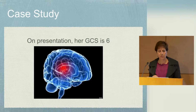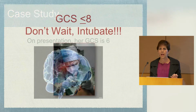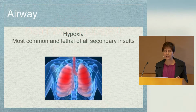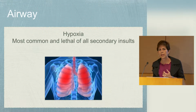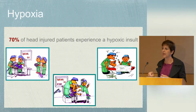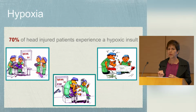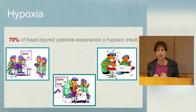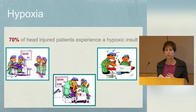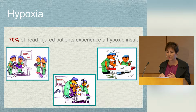By the time trauma Xerox reaches your hospital, her GCS drops to 6. Now, red flags should be going off in your head. And the reason is because anybody who has a GCS less than 8, you shouldn't wait, you should intubate, okay? This should be your motto. And the reason is because hypoxia is the most common and lethal of all secondary brain injuries. In fact, literature has shown us that greater than 70% of all TBI patients will experience a hypoxic insult within the first few hours of care. A single episode of hypoxia leads to a 2-fold increase in mortality in these patients. Hypoxia is defined as a PaO2 of less than 60 or saturation of less than 90.